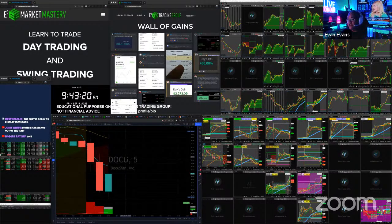Zscaler just broke 181. It's hit 181.3. It's pulled back to 180.78. Your stop is at 178 on Zscaler using the day swing pivot point path technique, the path of victory.